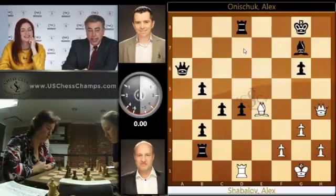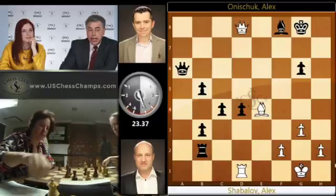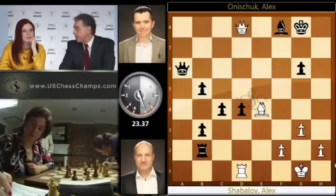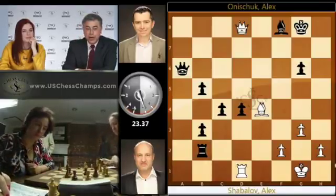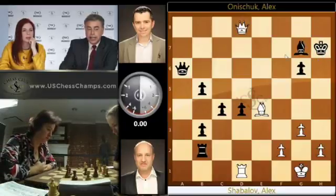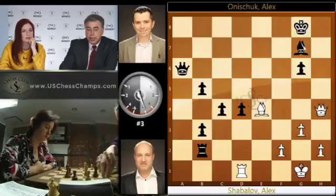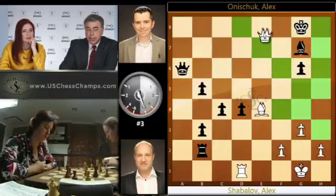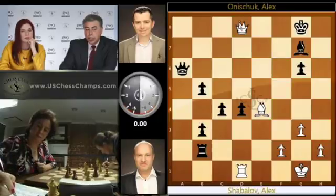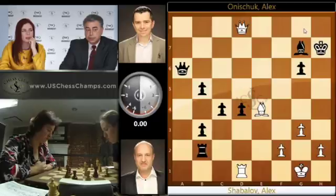And after queen takes, probably bishop f8 is required. Oops, pardon me, look at that. 24 to white. So king h7 is forced. Just back and forth. And then you've got the back and forth routine, the repetition that we're so often seeing, this perpetual check. And it looks like bishop f8 would have failed to bishop d5 check as well, probably.